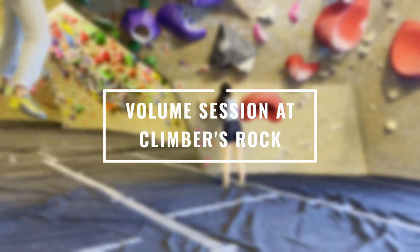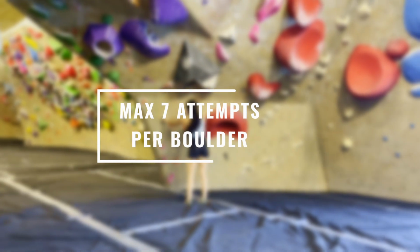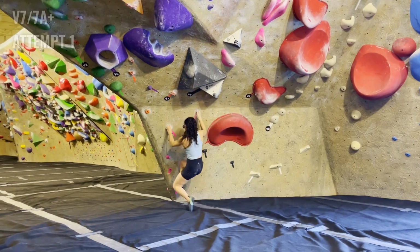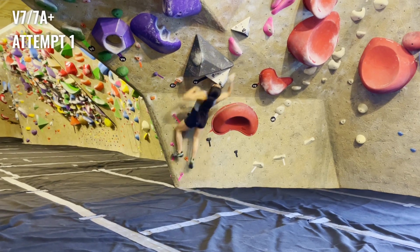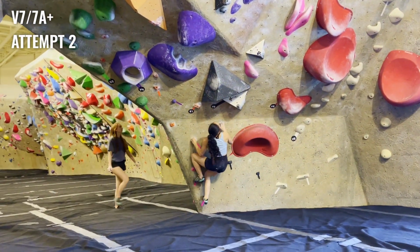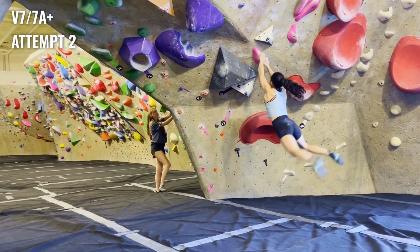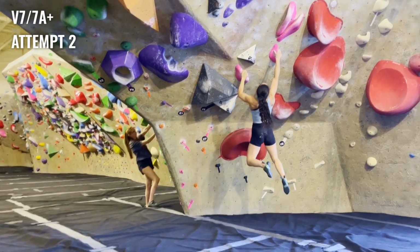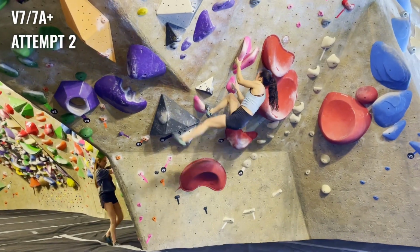So this was a volume session at Climbers Rock, which is a gym in Burlington, Ontario. The first climb is this V7, and this was a bit of a dyno. I'm not exactly sure what the intended beta was. My partner Ben did some very different beta for the start, but I read a little dyno because the hold that you're going to is really good.